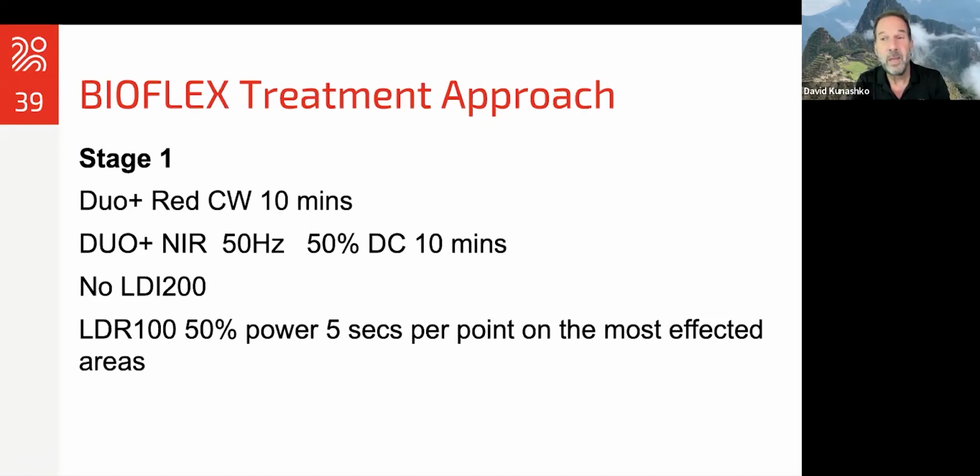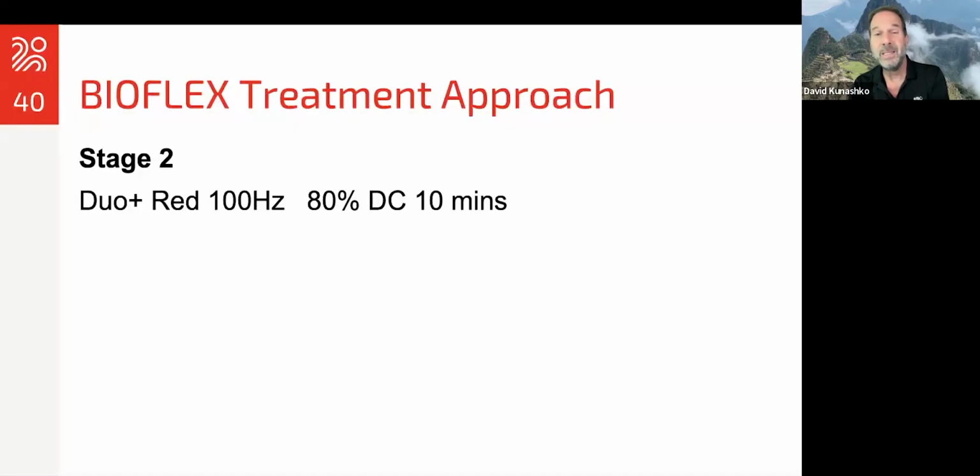So if you have the LDR 100, I suggest you set it about 50% and roughly 5 seconds per point, just on the most affected areas, not the whole face, but just the most affected areas. Moving on to stage 2, you're going to modulate the red at 100 hertz, so 100 cycles per second, 80% duty cycle.